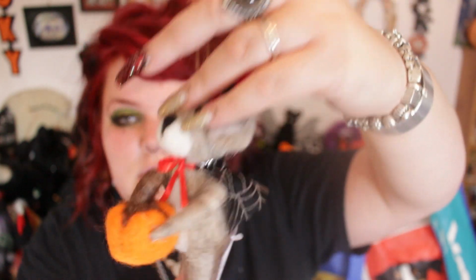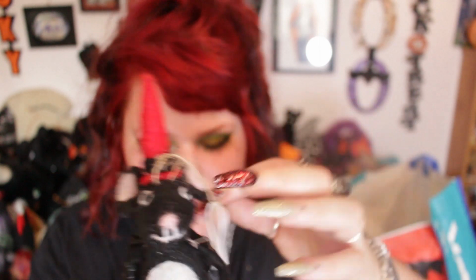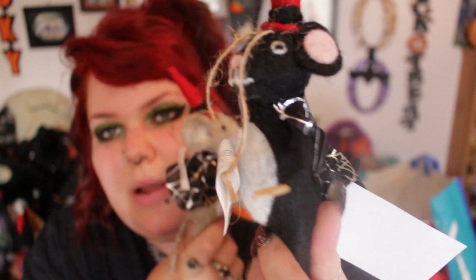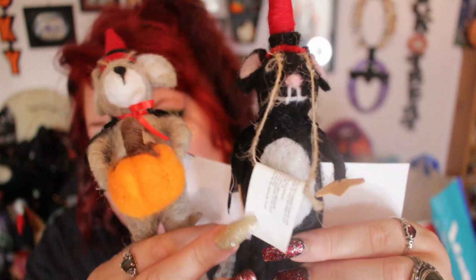What does this little label say? All new material. Lovely. So here is the first of the mice, very beautiful. And then I got his matching friend, who is pretty much the same but in black. Same hat, yes. Same cape, yes. The difference is the eyes are needle felted on this guy. They're completely felt, whereas this one has plastic eyes. And the black one has hands and feet, whereas the grey one doesn't. And he's not holding a pumpkin.